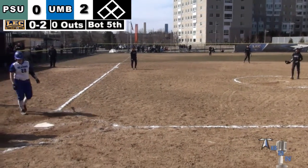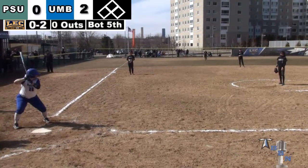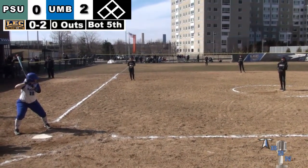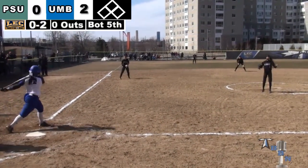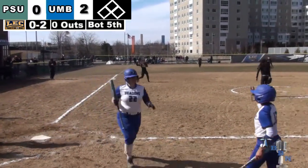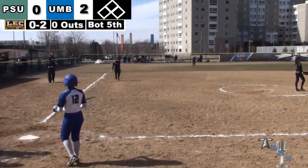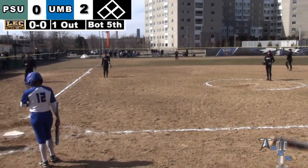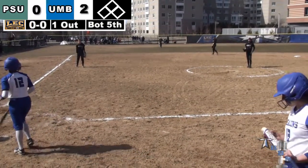So Miller getting set once again in the circle. 0-2 count here on Gata. And the pitch from Miller. High ball right there. Swing and a miss from Gata on the rise ball. And that will be a strikeout. 4th strikeout of the day for Miller. The other 3 have been looking. First swinging strikeout of the day for Caitlin Miller.